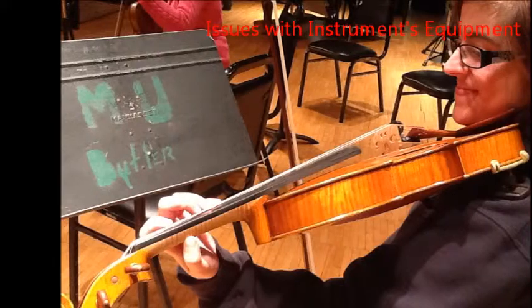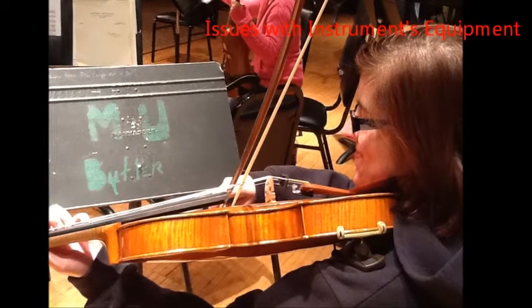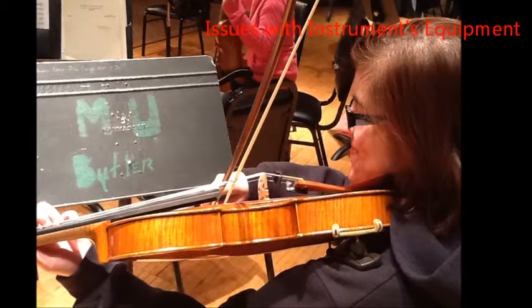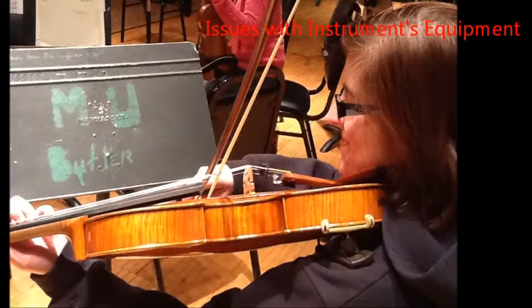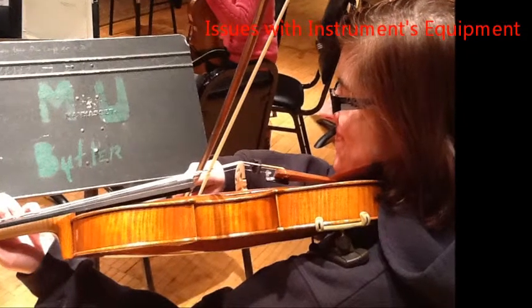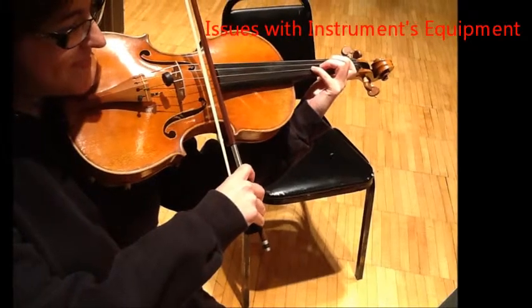Is your footstool at a height that feels unnatural to you? If you're sitting down, are you sitting at a strange angle that makes you feel like you have to twist your body strangely? Is your music stand too high or too low? Is your foot stand too high or too low, or in a strange position on the floor? Is your chair uncomfortable?